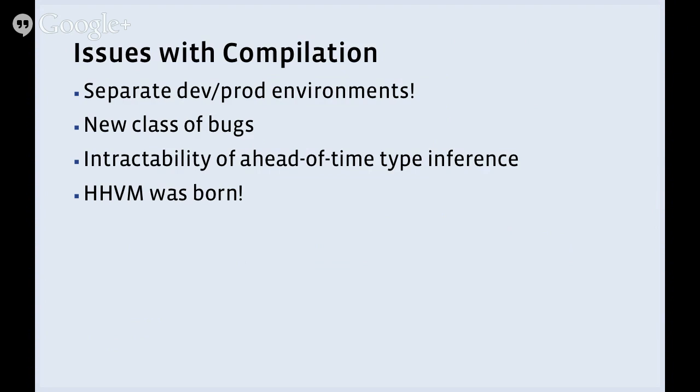As soon as we added features to the language, obviously we added support for those to HPHPC, but it didn't seem reasonable to add support for those to the standard PHP interpreter. And so we ended up creating our own interpreter called HPHPI, and that's what developers used in their development environment. This worked great, but unfortunately, it introduced a new class of bugs, where because we had these two completely different execution engines between development and production, there could be behavioral differences between the two. Somebody would test their code on their sandbox, it would work great, and then it would get deployed to production, and it wouldn't behave as they expected. And so we wanted a way to fix this.